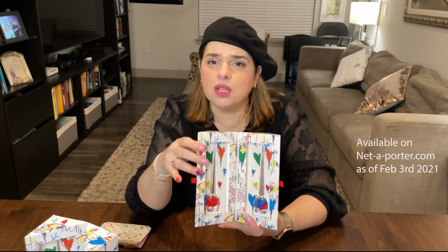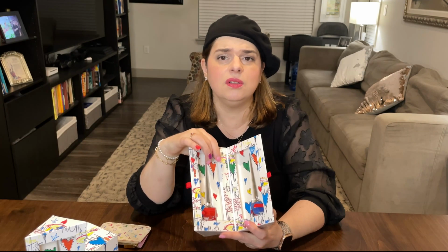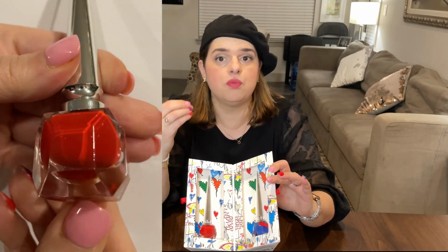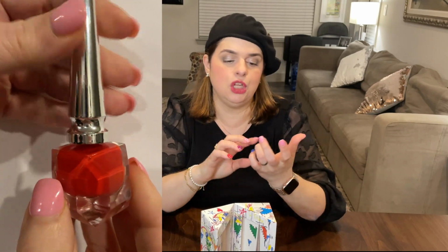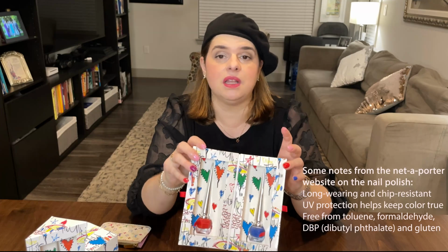These are $60 for the set of 2 of the nail polishes. I know that the single nail polishes, which also have really nice packaging, obviously not the limited edition packaging, typically go for about $50. So if you're thinking of your special someone and you want to give them something really pretty in terms of the packaging, the nail polish itself is also really nice. It has a UV protector so it doesn't fade. It doesn't have formaldehyde, so it's a little healthier, I guess you could say, for your nails than your average nail polish. But I just happen to love the packaging.